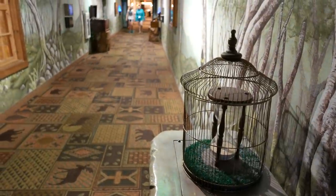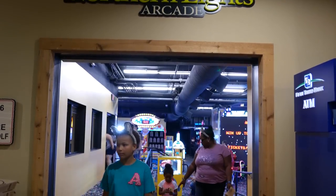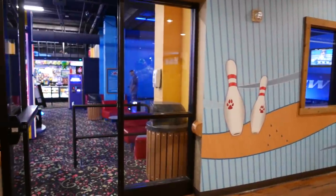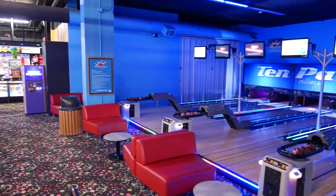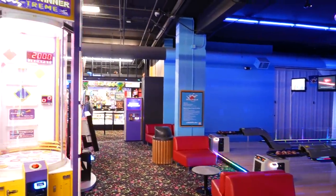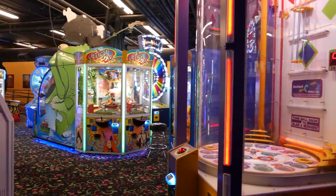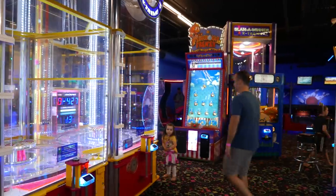Now from here, let's head on down to the first floor, where the first thing you'll probably see is all the glittering lights from Northern Lights Arcade. It's a 9,000 square foot arcade, so it's huge, and you're not gonna miss it. There's a giant bowling alley in here. It's like a little duck pin type bowling game, but it's pretty big to be in the middle of an arcade. Lots and lots of games, a lot of updated games, a lot of new stuff. Looks like it's very up to date, and the kids had a blast here.